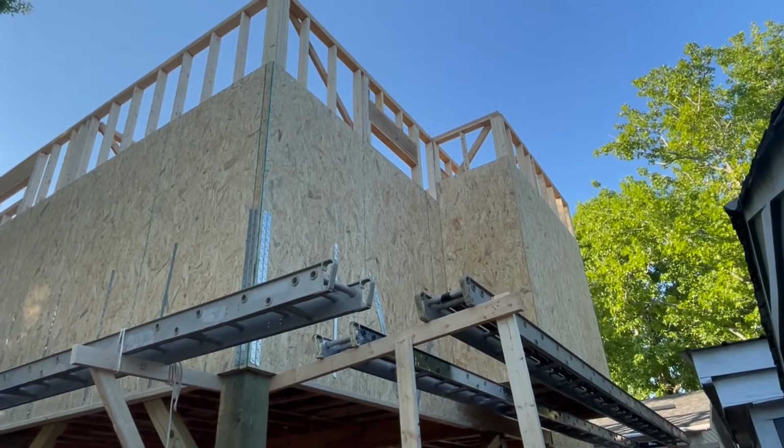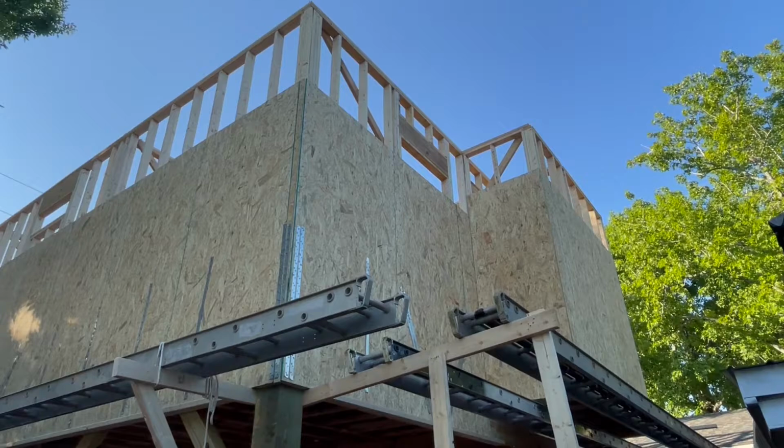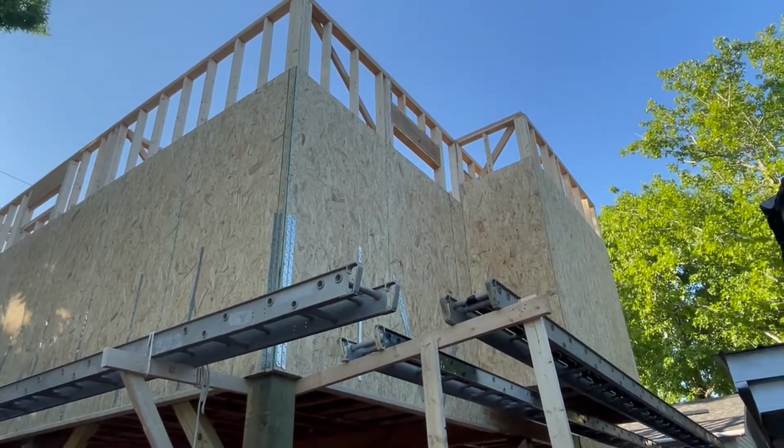And not to make you jealous, but one of the windows there in that second bedroom, when the leaves are off the trees behind us, we should have a view of the ocean from there. Nice.